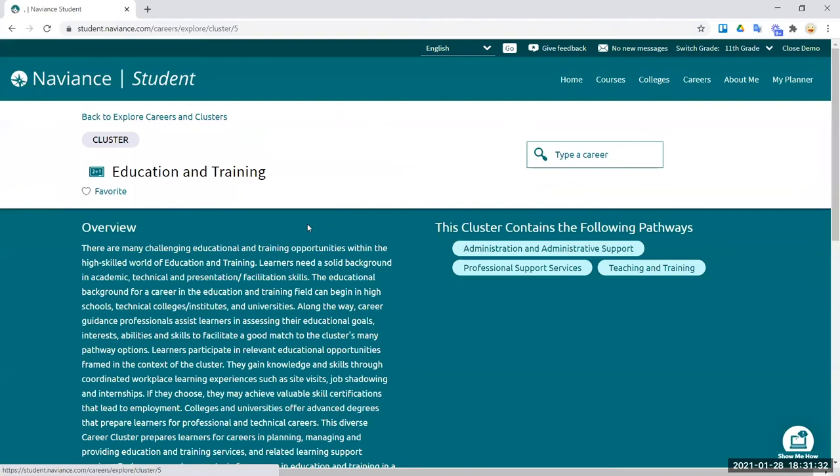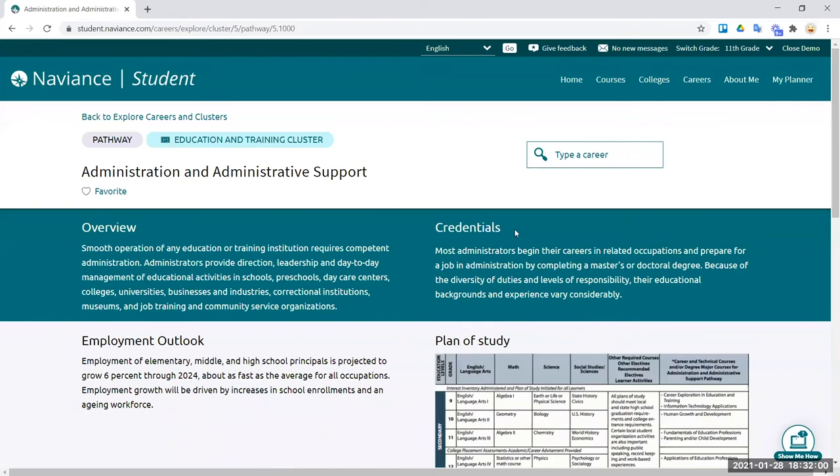And so as we click into different clusters, it's going to give an overview of that particular field, as well as the information related to those pathways. I mentioned that every cluster has its own set of unique pathways, and these are meant to help students understand the educational requirements associated with that particular field. So if I wanted to be an administrator or a professional support services or a teacher, what do I need to do? So I can click into these pathways and it'll tell me where the credentials are and that I might need a master's degree in job administration or a doctoral degree for certain ones as well.